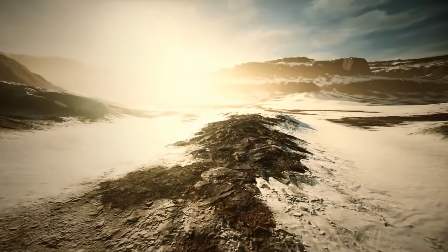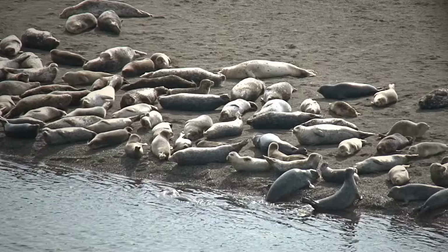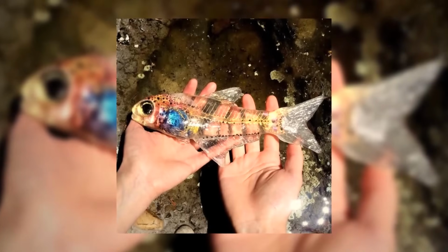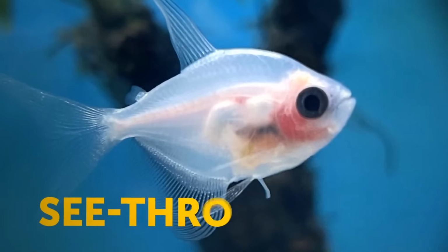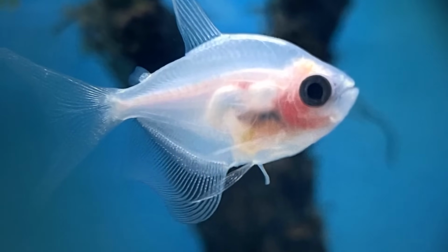Antarctica is a continent rich in biodiversity. Penguins, polar bears, and seals are just some of the animals we know that exist down there. But there is also a rare and fascinating species of fish that inhabits Antarctic waters. Popularly known as the see-through fish, this species is as bizarre as it is beautiful.